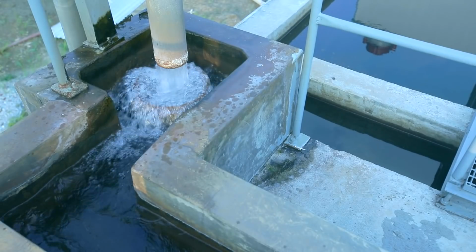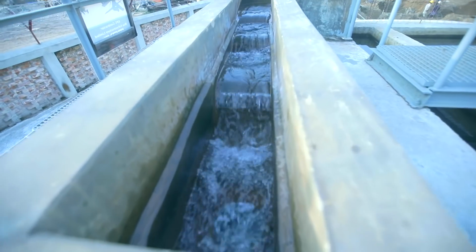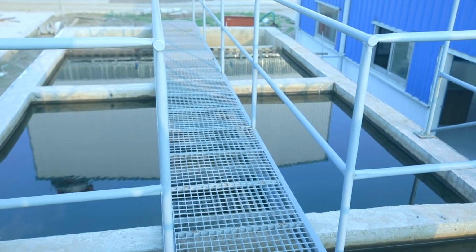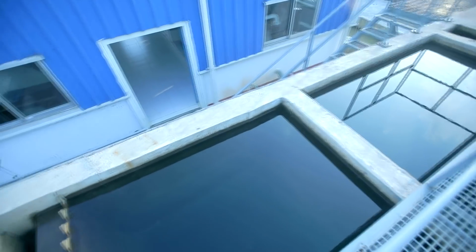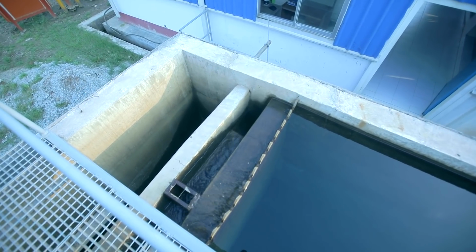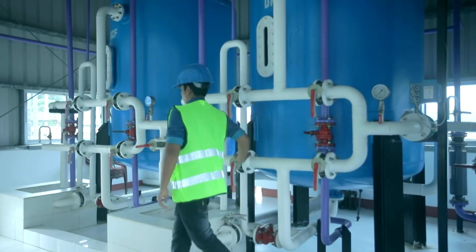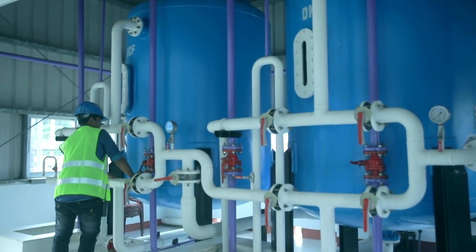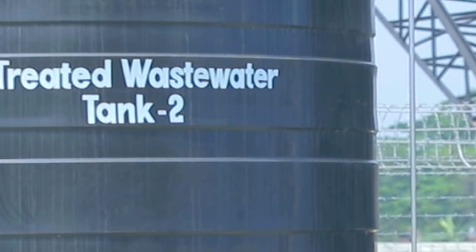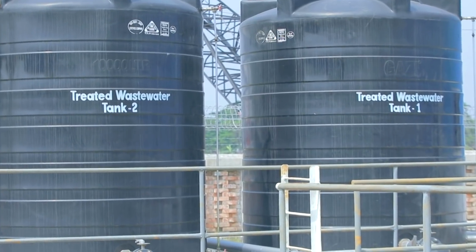The incoming wastewater is first collected into this pit. It is then passed through series-connected dual media and activated carbon filters via a horizontal flow physicochemical clarifier. The filtered wastewater is collected into 2 storage tanks and disposed of, complying with the Department of Environment's requirement.